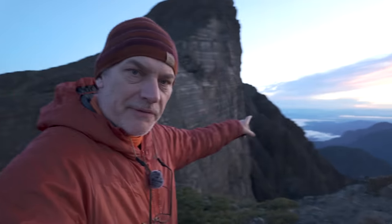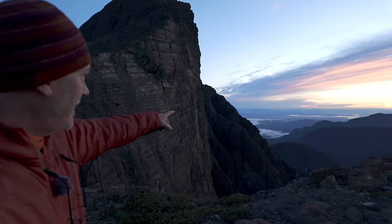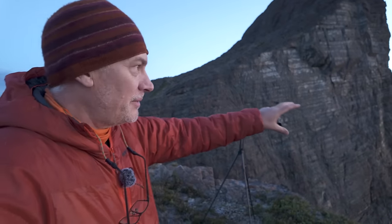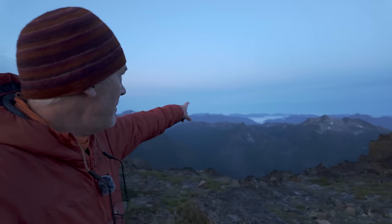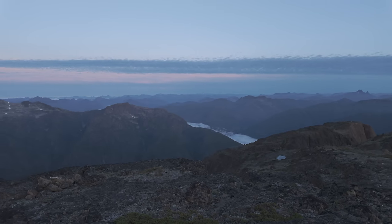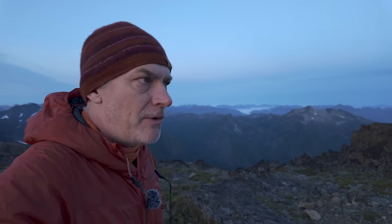There's a little bit of cloud in the valley there. And I'm hoping to get some light on this cliff with the cloud in the valley behind me, as the sun comes up. We'll see what happens. There are a couple of inversions, but they're not that significant, so you can't really see them. It's very blue and hazy, so it's not looking terribly great right now, but that might change as the sun comes up.